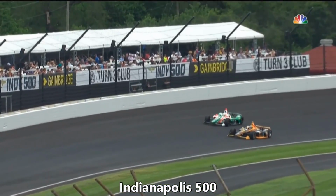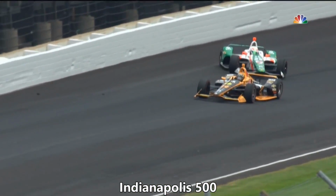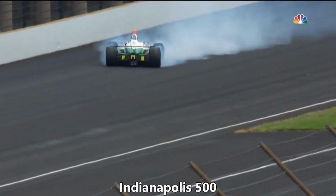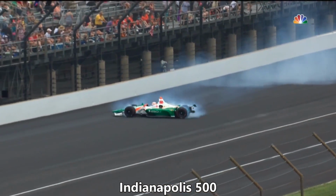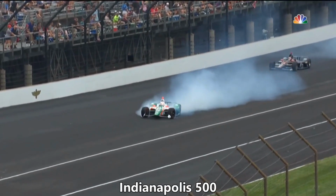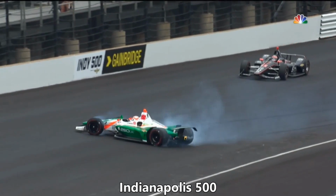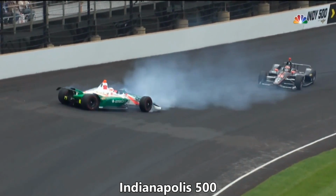And then Kyle Kaiser put it in the field. That's Sage Karam on the inside. Yeah, he was just way up high, up in the dirty part of the track. He was lucky that he didn't just push right out into the wall, but he lost it, had it straightened out almost like a Danny Sullivan spin and win, but then it got away from him and it went up the track and hit the outside of the turn 2 wall.